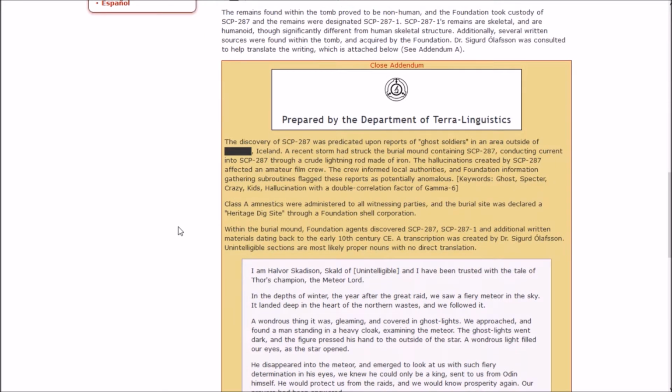The discovery of 287 was predicated upon reports of ghost soldiers in an area outside of Blank, Iceland. A recent storm had struck the burial mound containing 287, conducting current into 287 through a crude lightning rod made of iron. The hallucinations created by 287 affected an amateur film crew. The crew informed local authorities, and Foundation information gathering subroutines flagged these reports as potentially anomalous. Keywords: Ghost Spectre, Crazy Kids, Hallucination with a double correlation factor of Gamma 6.